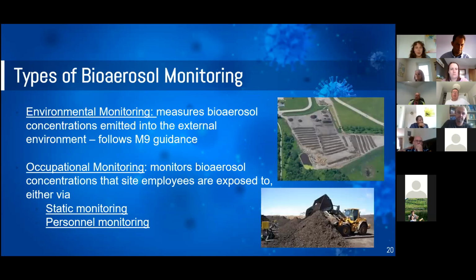So I'll talk a little bit about bioaerosol monitoring and what is involved in different types. So environmental monitoring is essentially when we measure bioaerosol concentrations that are emitted into the external environment around the site. So this follows M9 guidance, which is a set of practical rules and guides for doing this. And this guidance is set by the Environment Agency and is really there to ensure the safety of any nearby sensitive receptors around the site. Occupational monitoring is when bioaerosol concentrations are monitored so that you know what levels site employees are exposed to, and this can come in the form of static monitoring or personnel monitoring.